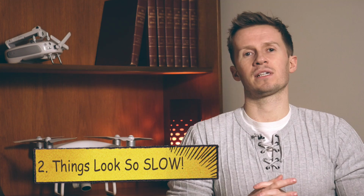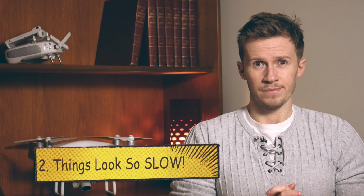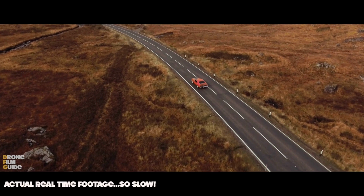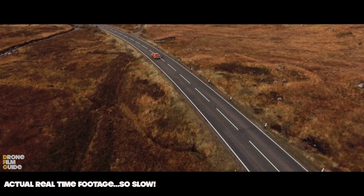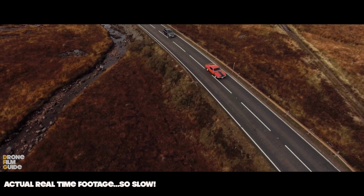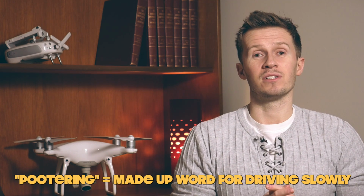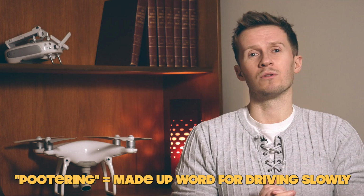A follow-on problem with that, problem number 2, in the case of filming cars, is that even if the car's going 50-60 miles an hour down the road, it doesn't look like it. It looks really slow. Unless you're really close to the car with your drone, it looks slow. Disappointingly so. Especially when you're filming a rock band and they're meant to be causing havoc, tearing up the roads of the Highlands in Scotland. You don't want them to be just puttering along, looking as if they're out for a Sunday drive. It's a problem to overcome.